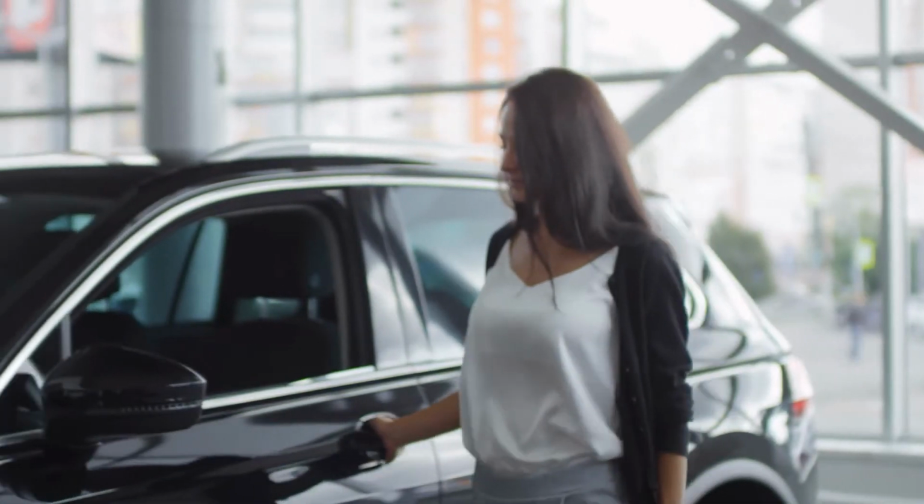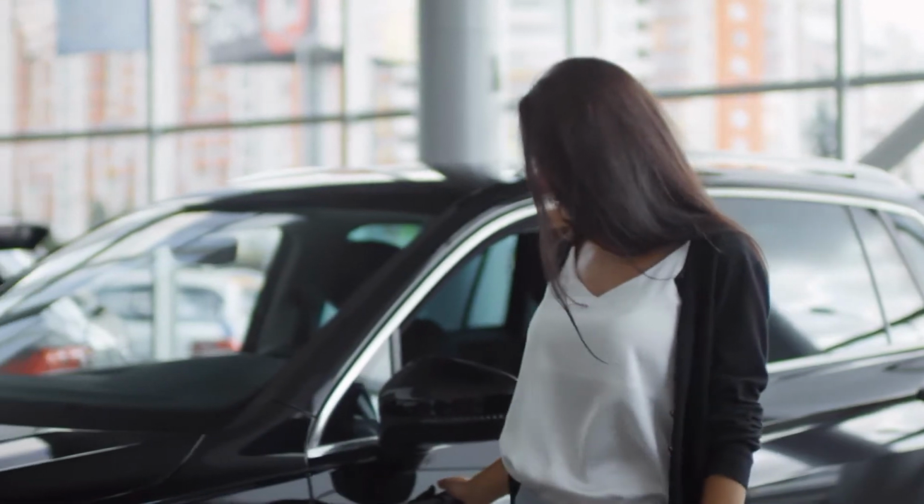And I look at them with my glasses on. Really? You didn't do your homework? You don't know how much your trade is worth? Then I put my glasses back on. So go to Kelley Blue Book, look it up, find out what your trade-in is worth. So anyway, when you go to a dealership, know what your trade is worth.